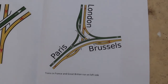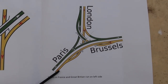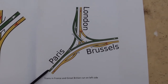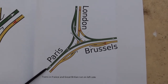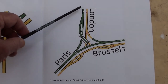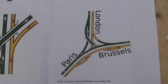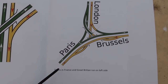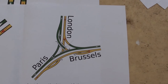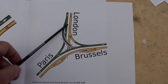The extreme example of a flying junction is here in Europe, where at 300 kilometres an hour, the various intercity expresses and other high-speed trains in Europe can go from Paris to London, or London to Brussels, or Brussels to Paris, without any possibility of collision. The interesting thing is, in France, because it adopted trains very early, the trains in France and Britain both run on the left-hand side, so there's no problems occurring with that.